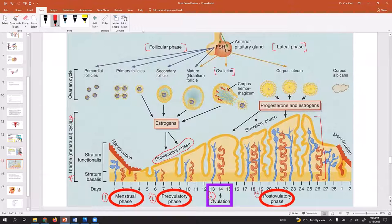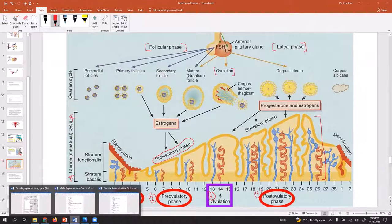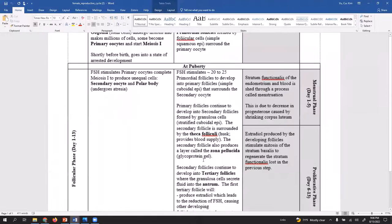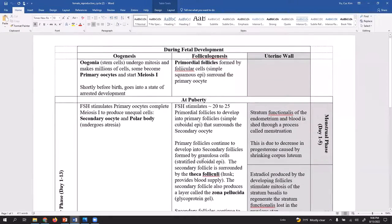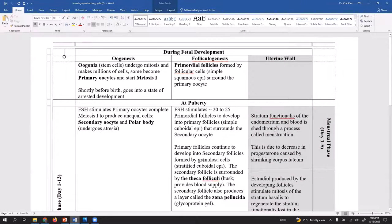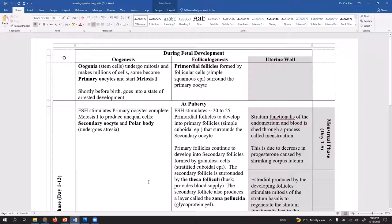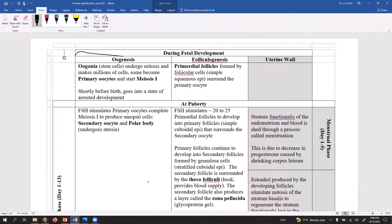So a really good handout to look at, and this is on the navigational one, is this one that I made. I love this. It took me a long time to make this, but it helped me a lot when I was learning this process as well. So you can see that I divided it: everything in the white is the ovarian cycle.